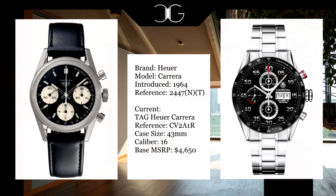Last up is a watch released in 1964, and that is the Heuer Carrera. This was also marketed as a motorsports watch, and Heuer and Tag Heuer have continued their connection to the automotive racing industry to this day. The Carrera has a distinctive case profile which features angled and faceted lugs. It originally used the Valjoux 72 manual wind movement, but has switched to a few different varieties over the years. Currently, the Tag Heuer Carrera uses their automatic winding caliber 16 movement.